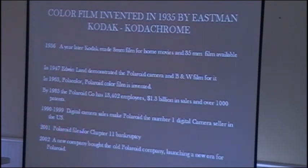In 2001, Polaroid files for Chapter 11 bankruptcy. Isn't that odd? And in 2002, a new company bought the old Polaroid company, launching a new era for Polaroid. As a matter of fact, we bought a flat screen TV about 6 months ago, and it's a Polaroid. I never would have guessed it, but it was the least expensive and had the best color and so forth.